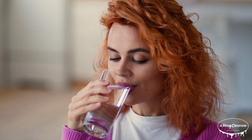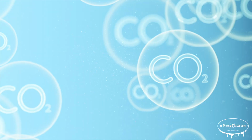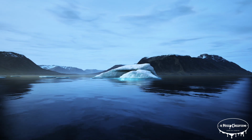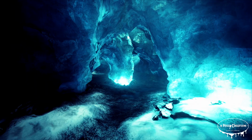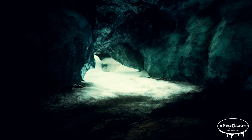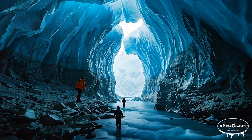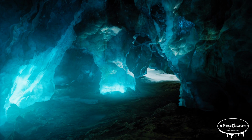Glaciers drink carbon dioxide. Glaciers absorb carbon dioxide from the atmosphere through a process called carbon sequestration, where the ice and snow can trap this greenhouse gas and prevent it from contributing to climate change. Inside glaciers, the ice can form stunning caves, which are often brightly colored and have smooth, sculpted walls. These caves are formed as meltwater seeps through and carves channels inside the ice.